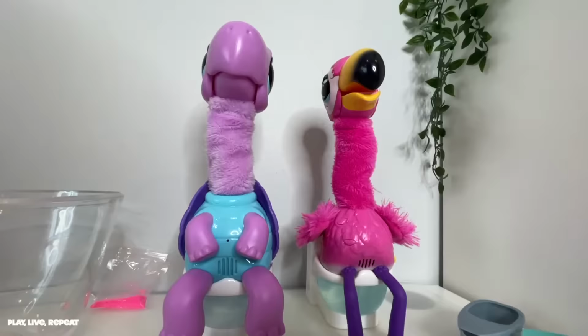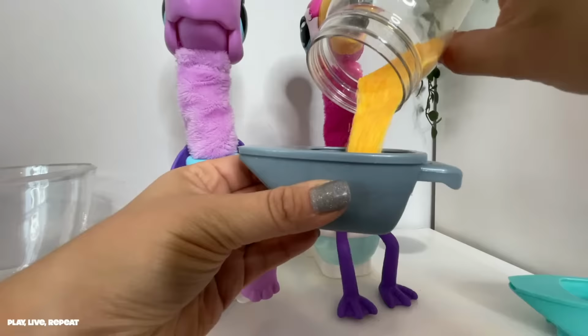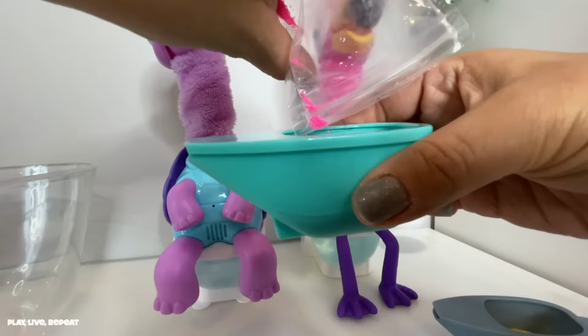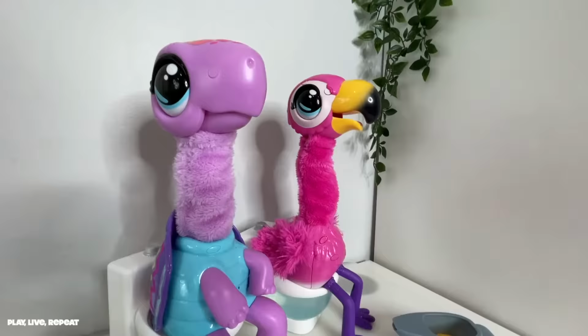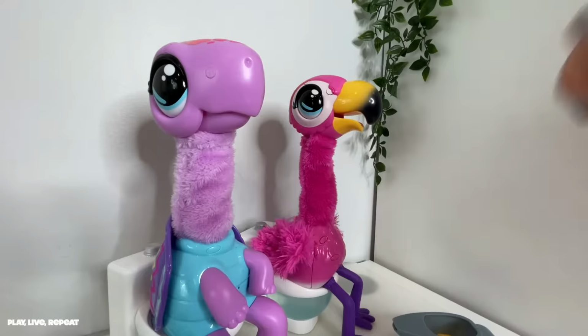This is hilarious. Okay, it's a poop off. So let's fill up their food. Let's fill up Sherbert's food. Sheldon the turtle. Let me know in the comments below who you think is gonna poop first.